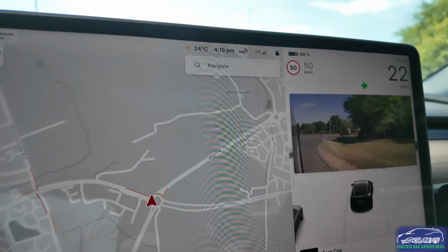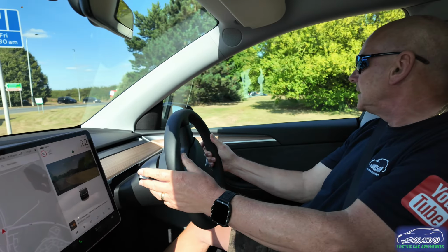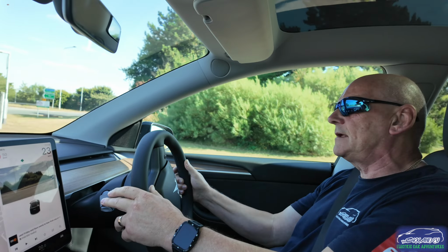Yes, I didn't think I was going to get this today. When she said, oh, I can lend you a car, I thought it was going to be a standard Model 3, same as mine. And then when she said, oh, it's a Performance, I went, okay, I'll have a bit of that. Dual motor, yeah, give me a bit of that.